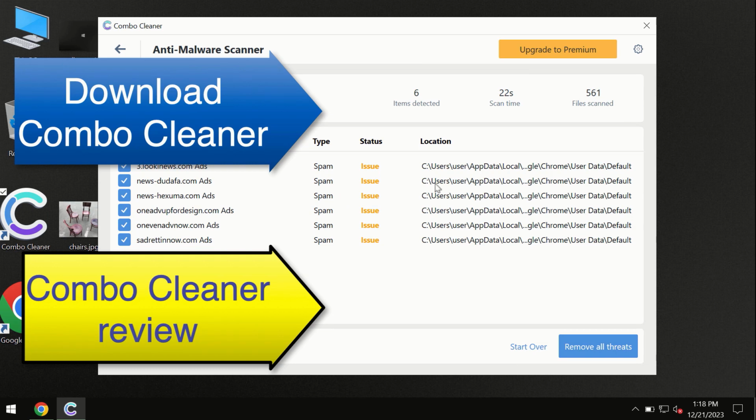At the end of the scan, you will see the summary of threats, and we recommend upgrading to Premium, and you can request trial. Combo Cleaner will help you to remove all these threats automatically and keep your system free of other threats in the future.